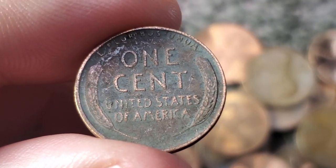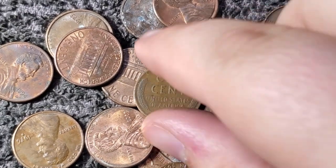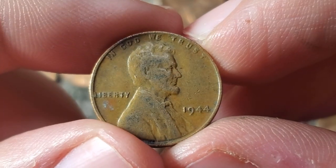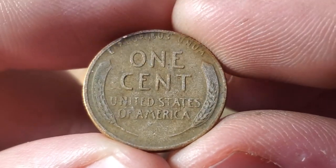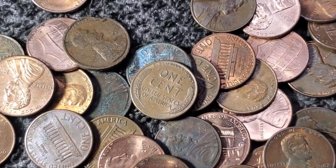Let's keep on digging. I'm on roll number seven of box number three and just got wheat penny number four. And I did see the date. It's a very common 1944, but hey, I love finding wheat pennies and I'll take it. Let's keep on digging.